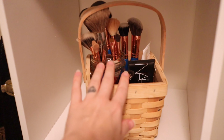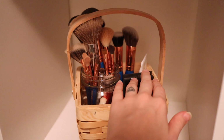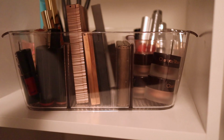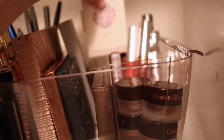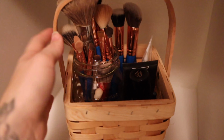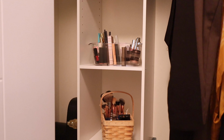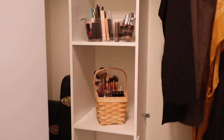This is my literal everyday makeup that I have, excluding the quick use palettes over here, which I'm probably going to put, there we go, on the other side. But this is what I use on a daily basis. This is what I take out. Got all of my little bits in there. But now it's all organized.